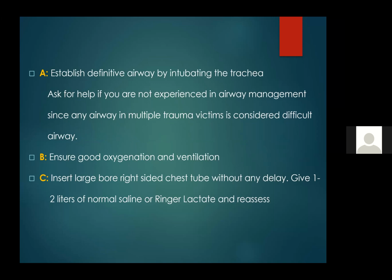And most of the time we are announcing code for this patient. Okay. And if you are not experienced in airway management, you have to ask for help from your colleagues or your seniors, anesthesia, or sometimes RTs if they are available and they are expert in inserting the airway. Since airway in a multiple trauma, sometimes you have victims coming to the emergency with difficult airway, like there is no clear anatomy, there is bleeding everywhere, oral bleeding. So you may need help from specialized people like anesthesia or ENT sometimes.